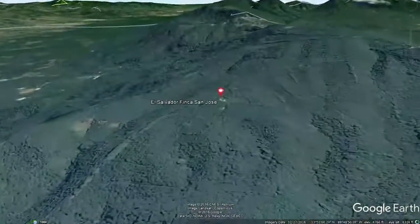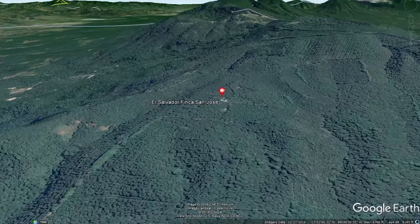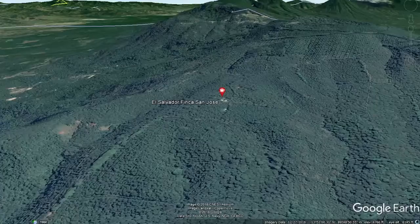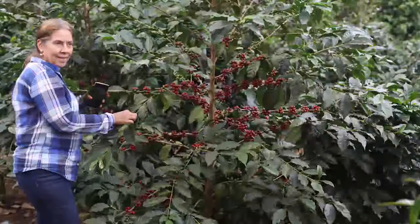So we're going down to Archapan, and in particular Finca San Jose, which you can see is on the side of one of the mountains in what is already a fairly high region of El Salvador. You can see lots of the planting. Those little squares are kind of windbreaks to protect the farms.